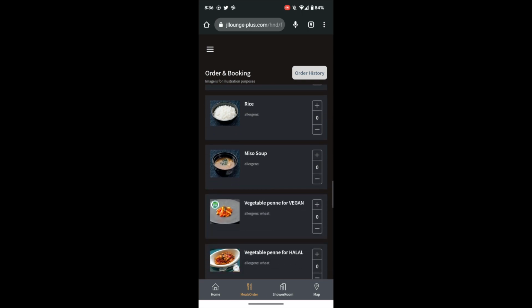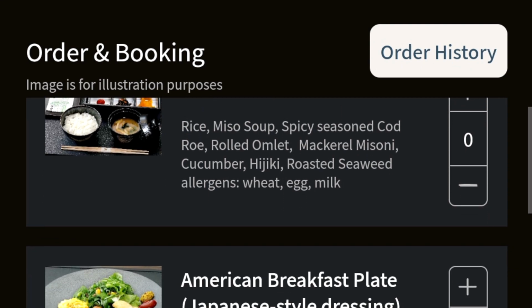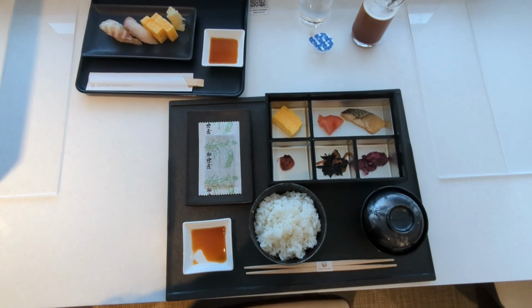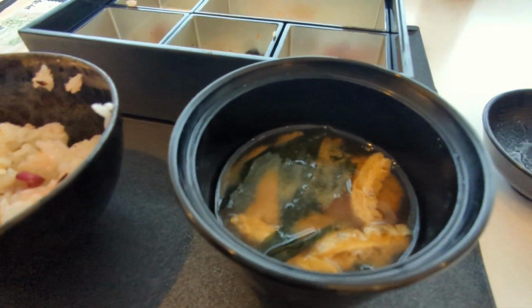My first order was the Japanese meal set with rice, miso soup, spicy seasoned cod roe, a rolled omelet, and mackerel miso-ni. I also got the sushi set. Both the dishes were delicious, especially the miso soup and the rolled omelets, which are a favorite of mine.